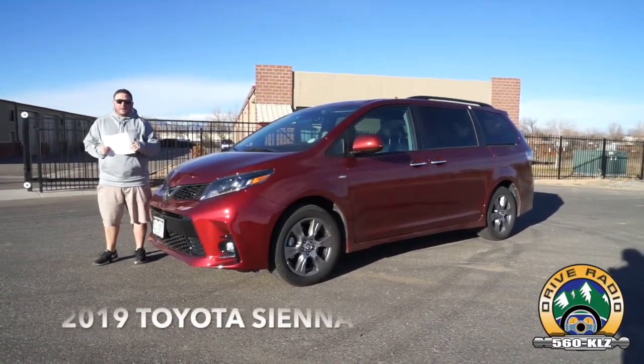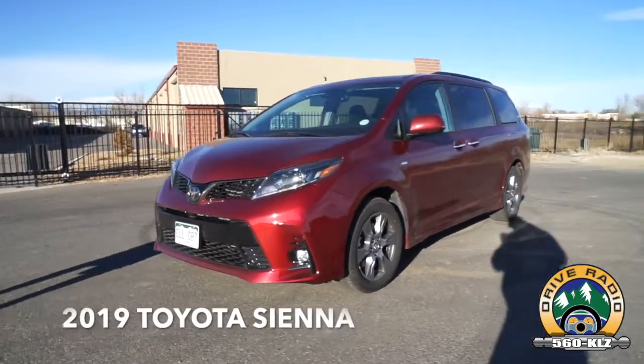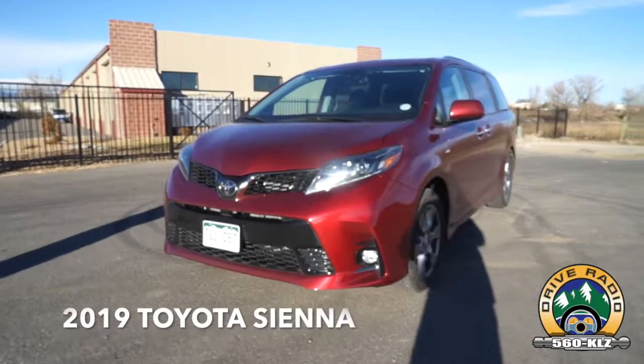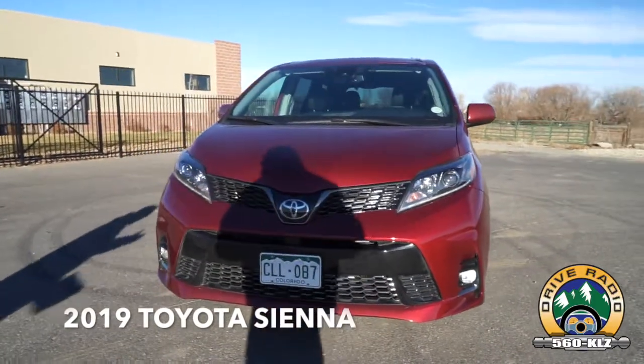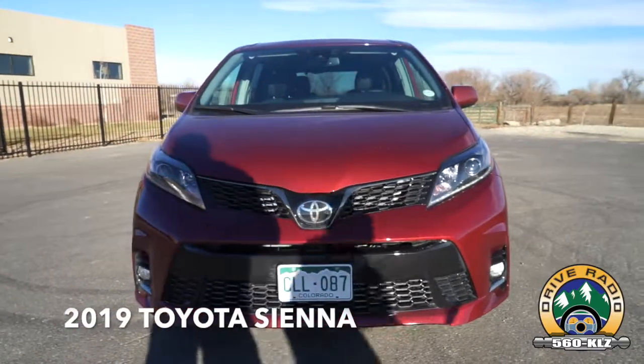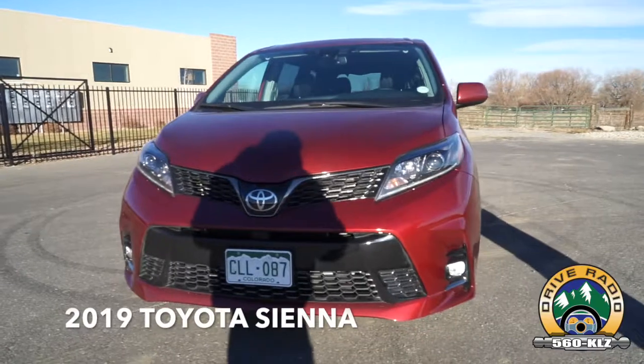So with that being said, Walt, let's just jump right in and give everyone a walk around again. This current model was introduced back in 2011. Other manufacturers have come out with their own iterations of newer minivans, I should say, and I'll be honest, I've got to believe that a Sienna refresh is on its way sooner rather than later.